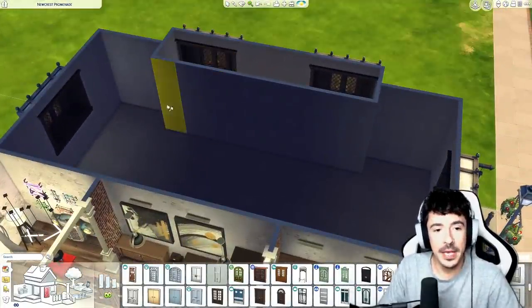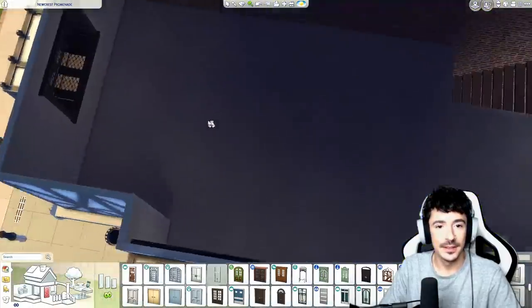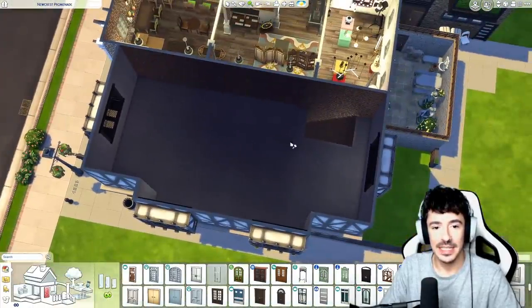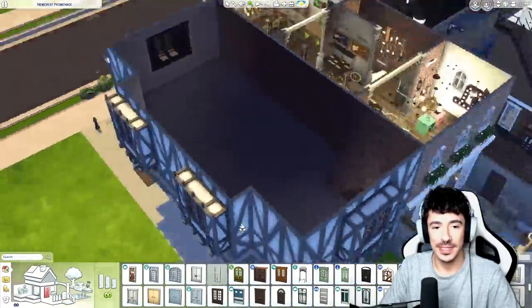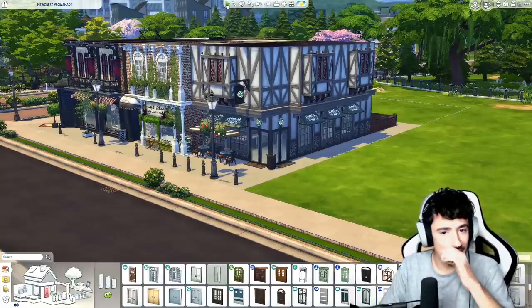So there. Obviously, we need to do some toilets. We'll do the toilets upstairs. We can do the toilets like around here. Here-ish. This is just going to be more seating anyway, so it doesn't really matter too much, my loves.